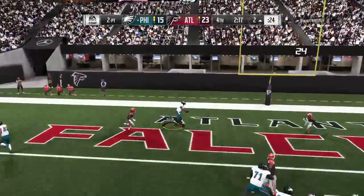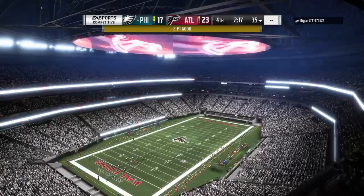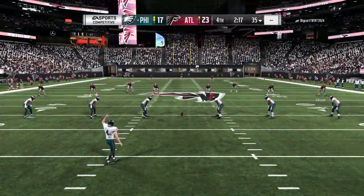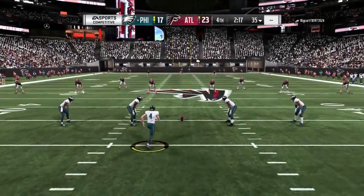To throw, it's Wentz. And they're going to get the 2-point conversion, caught in the end zone. And that cuts the lead a bit further. Elliott now to kick this one away.